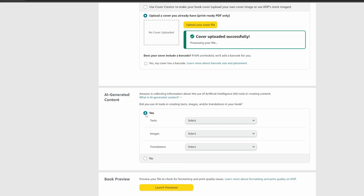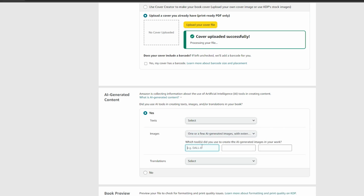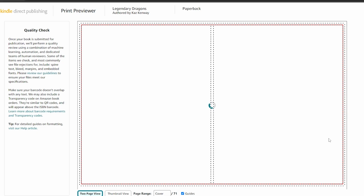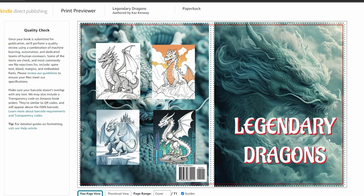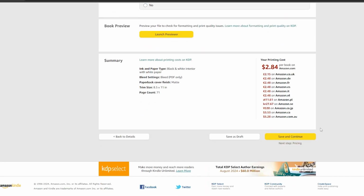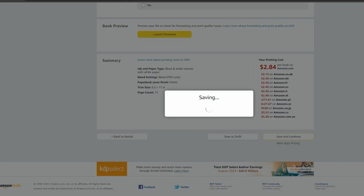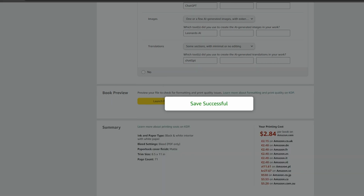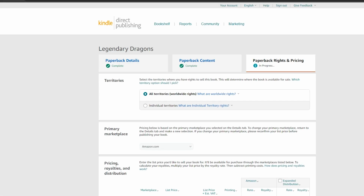And here you need to mention the AI tools that you have used to create this book, so make sure to do that as well. After that, let's save it and preview the book. This is perfect. Now you can see the price that Amazon will charge you to create this book. It's $2.84. Don't worry, this will be charged only when someone places an order. Then Amazon will deduct this manufacturing cost from the total value. Let's click this Save and Continue option.